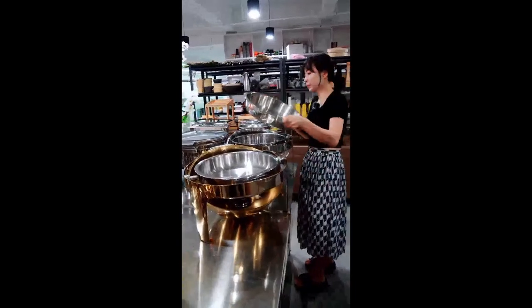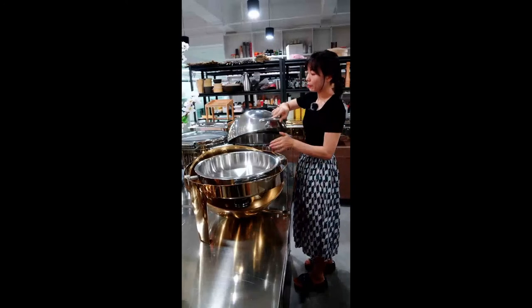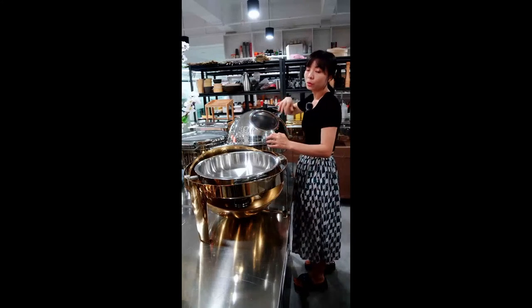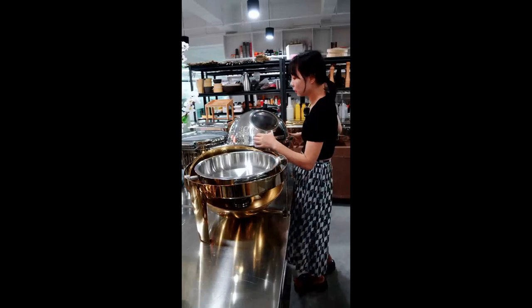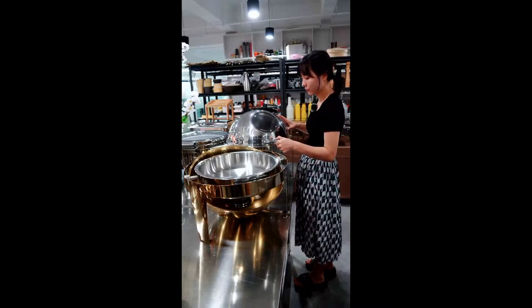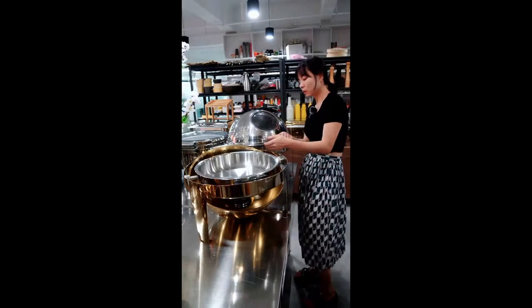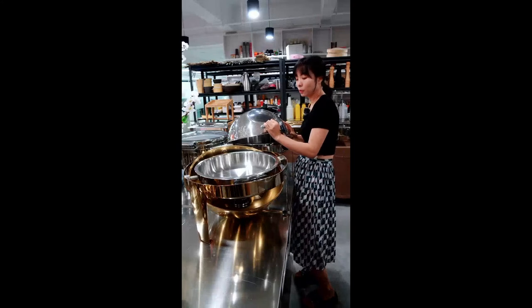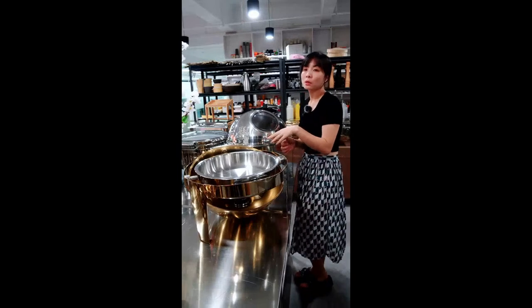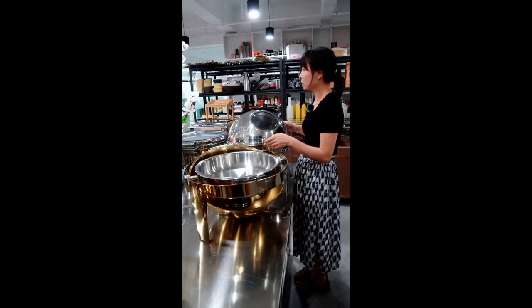The two firestone sizes are the same, but there is some difference in color, and here there is a glass. It's convenient to see what kind of food is inside without opening the cover. And the handle is also very convenient to use. It's bigger, not very small. It's suitable for this firestone.